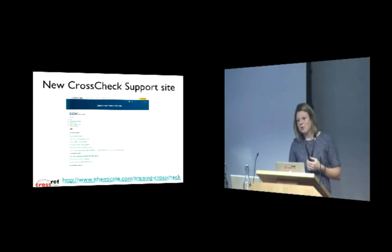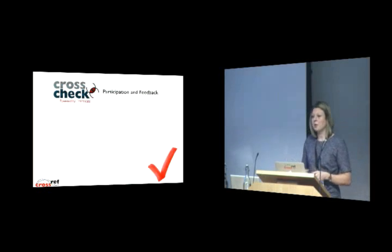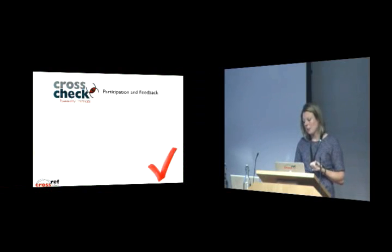To move on to that, just a couple of things that CrossRef has been trying to do, again, just to provide more resources and more information for people using the system, and make sure that whenever they're reading the reports, they know what they're seeing and what they should be doing with that information.